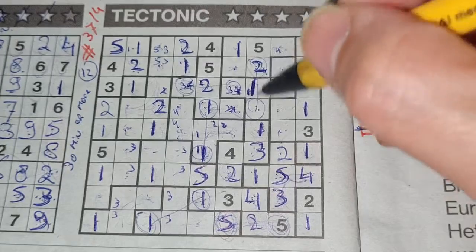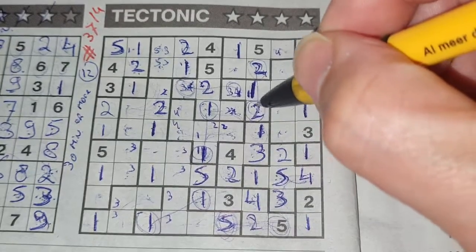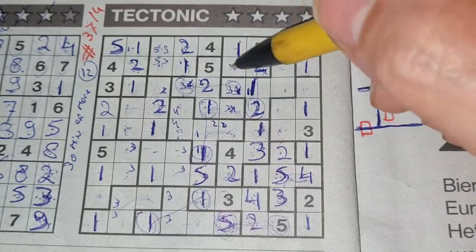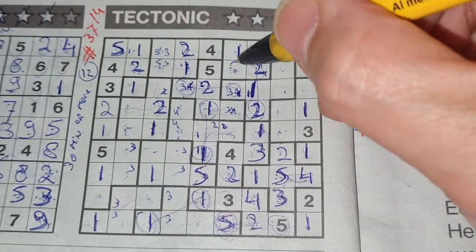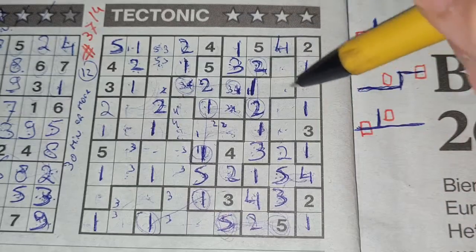And this box is connected with that box. Should be also a 2. This box can be a 4. So one box left for the 4 should be here. One box left in this area for number 3. Okay, 3 and a 4.